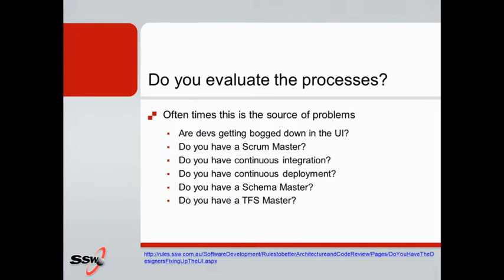The other things I talk about are having a schema master and a TFS master. I should just ask first, who here is using TFS? Oh wow, I'm very impressed. So we've got 80% of the room, maybe more. Who's using Subversion? Okay, that's 0. That's good. Who's using Git? 3. Okay. Mercurial? All right, a few poor buggers. So my talk will all be about using TFS.